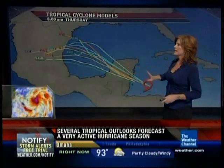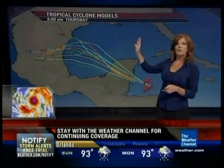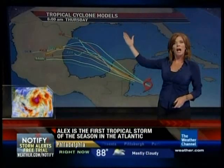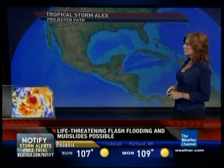Computer models are saying this. They're taking it all the way over the Yucatan, into the Gulf of Mexico. All the models are agreeing with this. So we feel pretty confident. You don't have to worry about it in Louisiana or in Florida. Thinking this thing, as an upper level high is to our north, will steer this thing right off to the west. That's why we're already starting to see more of a westerly track. So thinking this will stay south, or maybe I would say as far north as Brownsville. So the projected path takes it off towards the west.